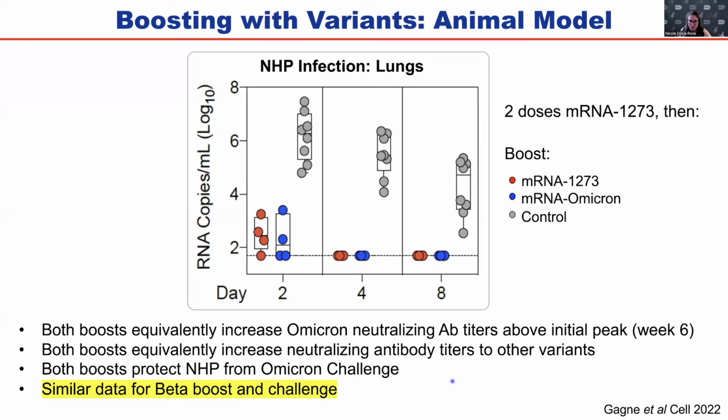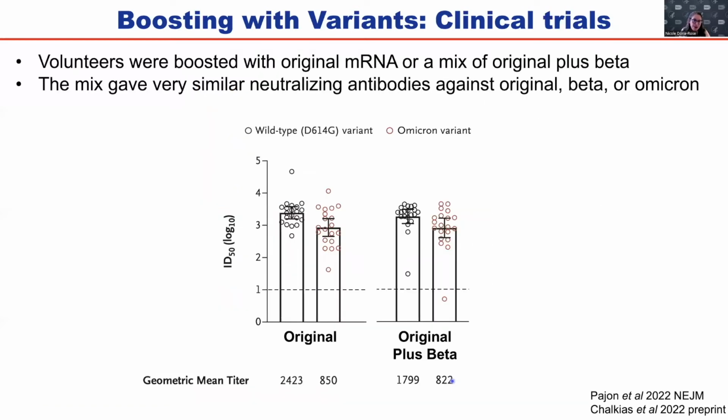Well, animals are fine, but what about people? And so we looked at people who were boosted with the original or a mix of the original plus beta, right? Because there's always a little bit of a time lag. And so we tested when they were boosted. Here's their antibodies against the original and their antibodies against Omicron, shown in red, if they got the original vaccine. And if they got the original plus beta, it pretty much looked the same. So similar to what we saw in animals.